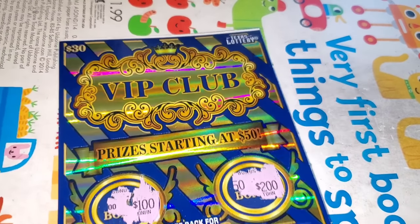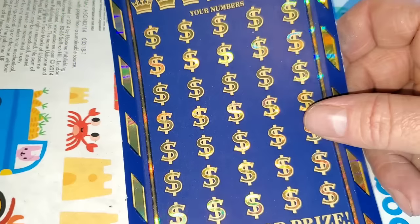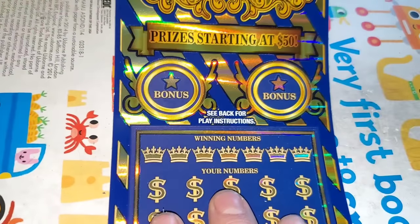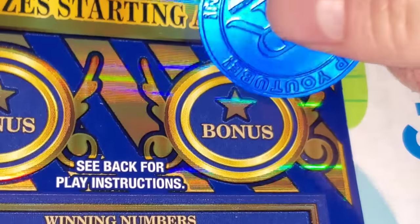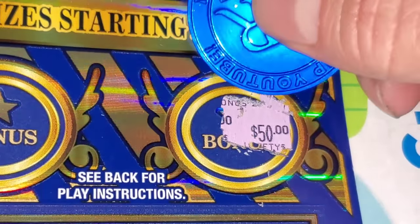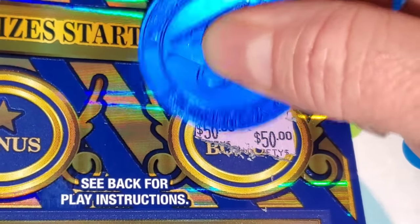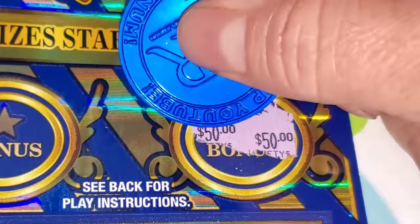Let's see if we can do that again. 22 and 23 from different packs than the last ticket. 736. 736. Can we get wins on 23 on both tickets? That'd be great. Maybe. Zero. Yeah, we did. Hey, that's $50.